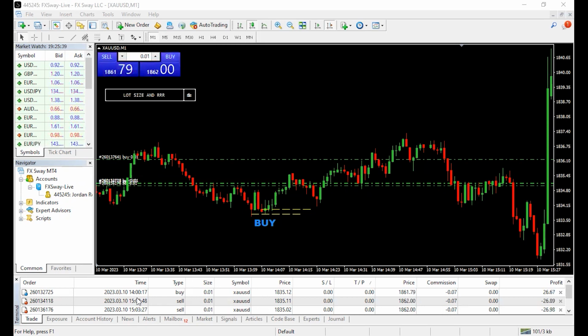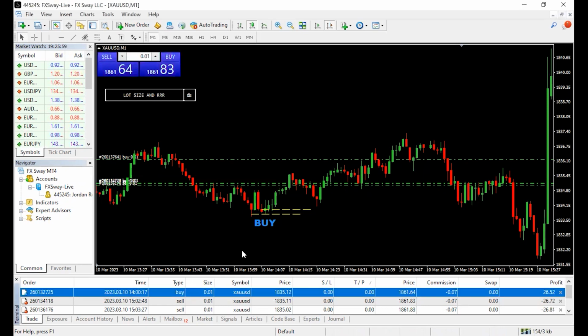And there are going to be times where we get trades right, we get trades wrong. It doesn't matter. But what I really want to do is show you the process and the mindset I have in terms of what I do with each of my trades. So to start off, we're going to take a look at our first trade right here, which was a buy for gold.